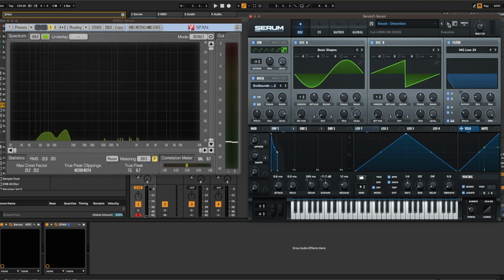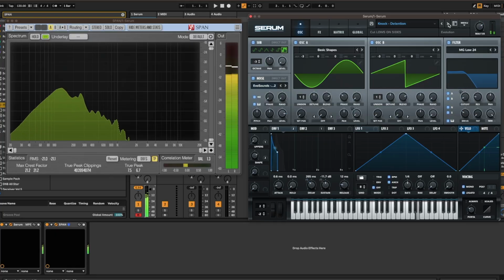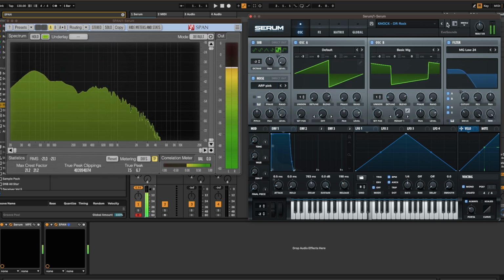From there, we're going to have knocks in this pack, like in all the other ones, which are good for Afro house, but again, they're meant for tech house. For some nasty, dirty, sexy tech house.